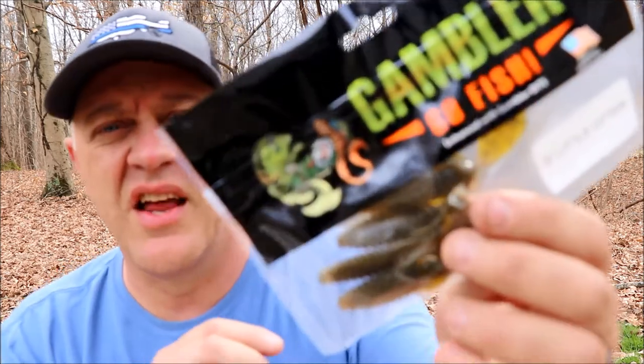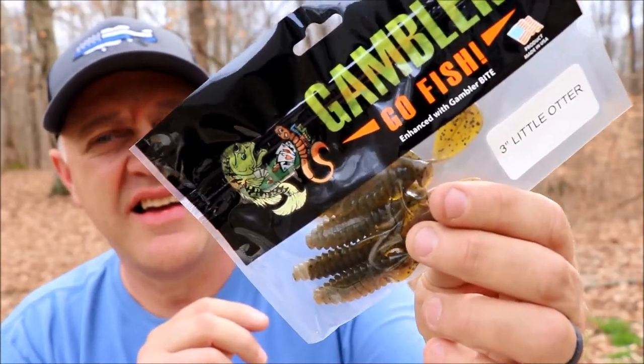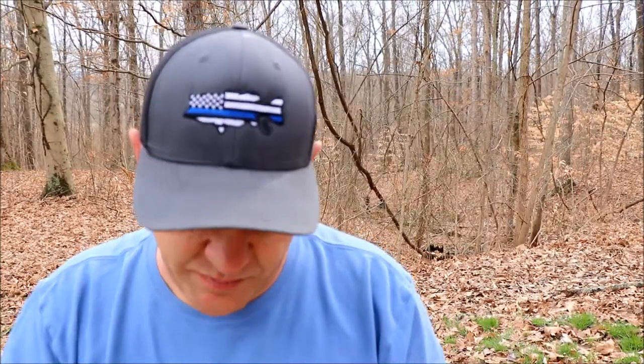Nice. They always send hooks in these, mostly bass hooks for Texas rigging. Then we have the Gambler Go Fish 3-inch Little Otter. I'll get one of these out here and show you.